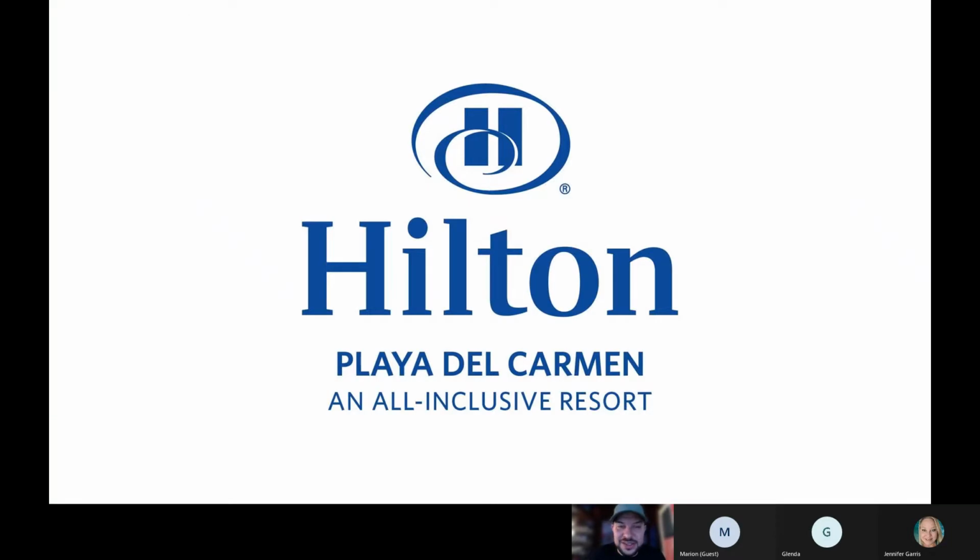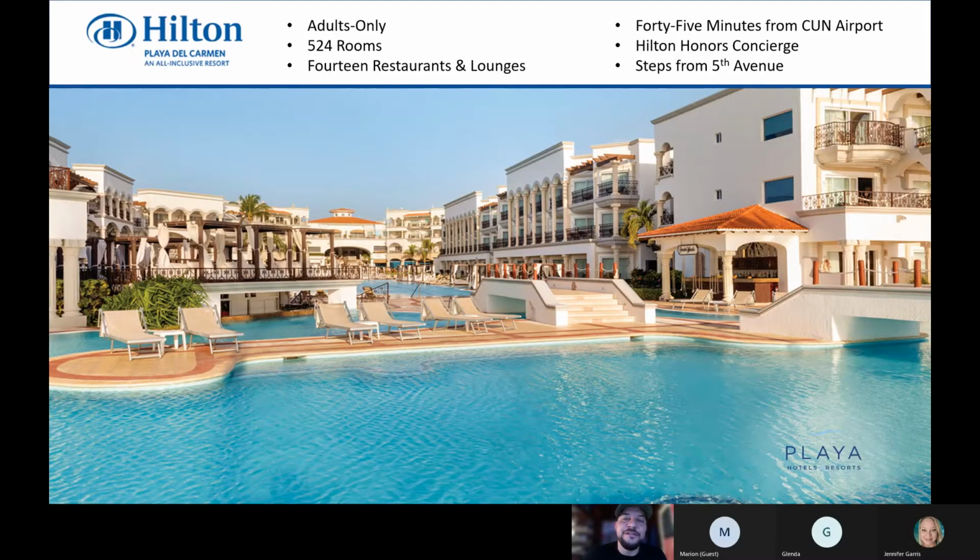Then lastly, with our Hiltons, we have the Hilton Playa del Carmen. Now this is located about 40, 45 minutes from the airport, depending on traffic, of course. This is an adults only resort with 524 rooms, 14 restaurants, bars, and lounges. We just completely remodeled this entire property. All the rooms, the common areas, the restaurants, everything with the exception of the outside facade of this property has been redone. Location is everything here.